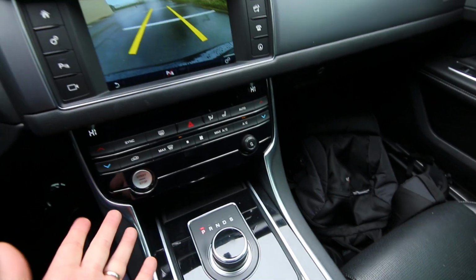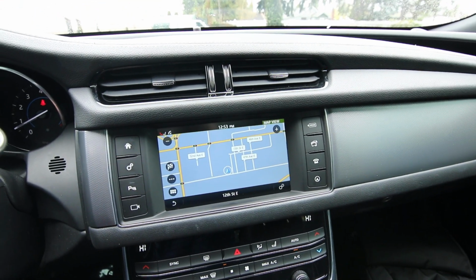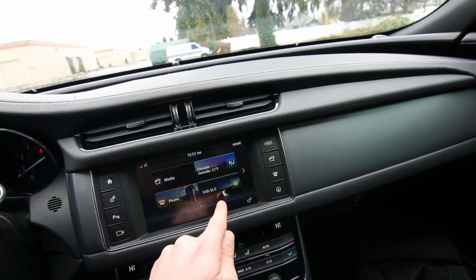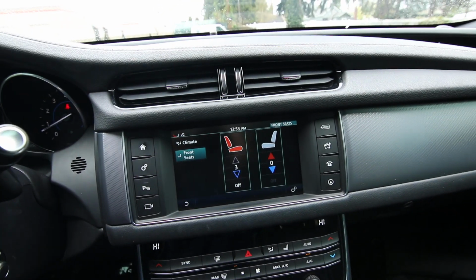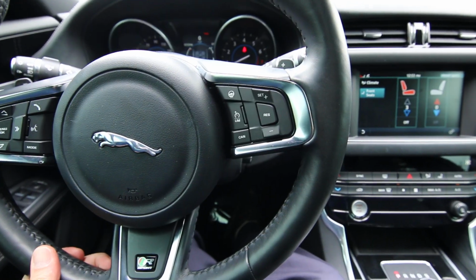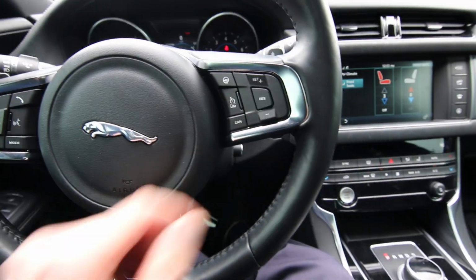Keyless ignition with push button start, dual zone auto climate control, navigation, rear parking camera. Also has heated and ventilated seats in the front, heated rear seats, nice leather steering wheel. You have the R Sport insignia right there, steering wheel paddle shifters. The steering wheel is also heated.